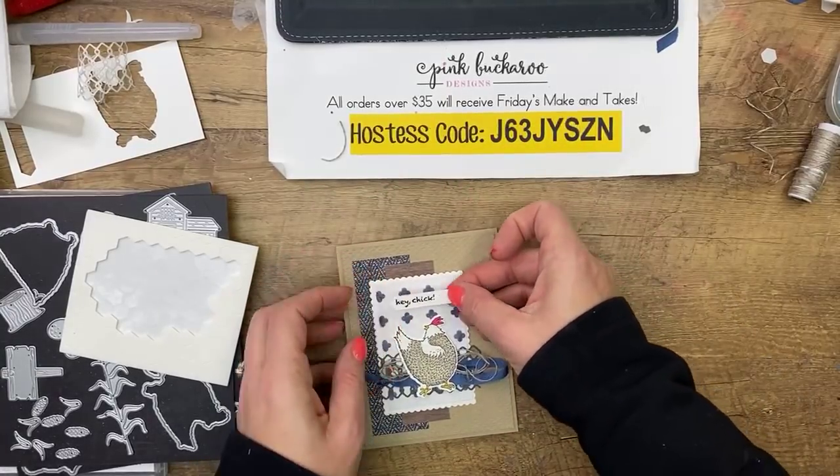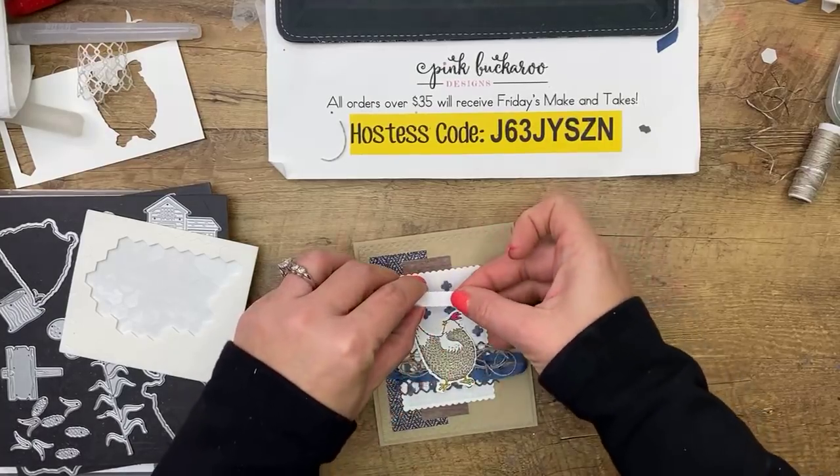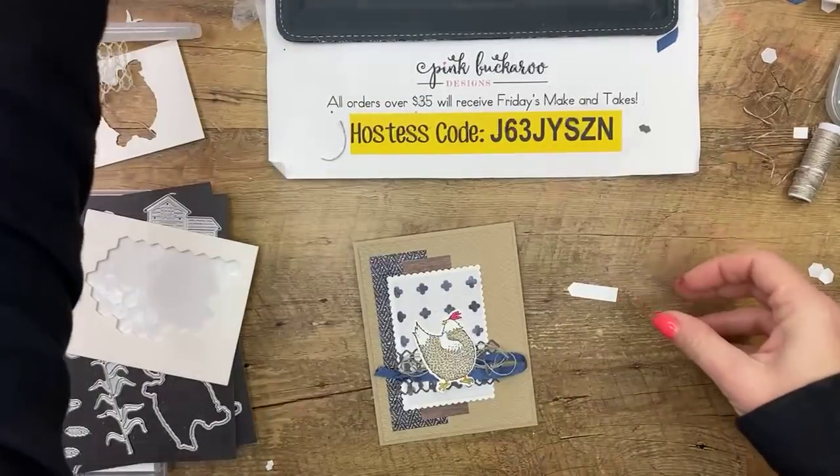Did I punch that on the wrong side? I wanted it over here, so it needed to be like that. However, no problem. We'll just put it on the other side. No problem.